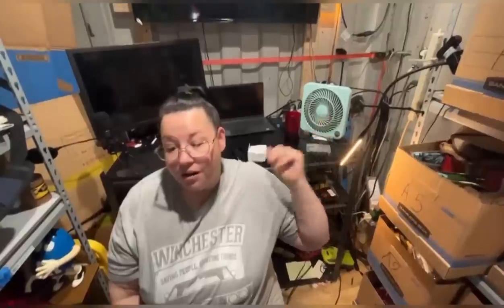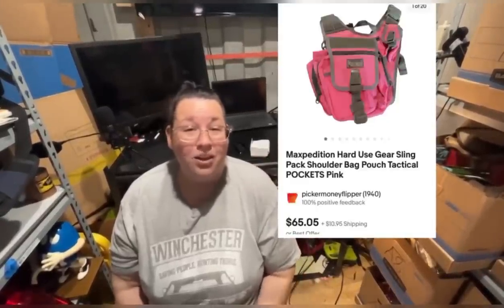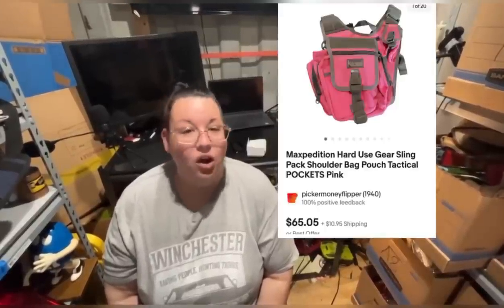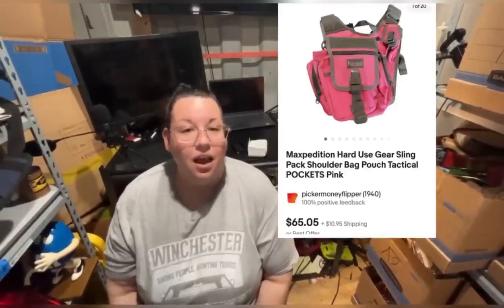The first one, my husband's going to put on the screen up here. It is a Maxpedition Hard Gear Tactical Crossbody Bag. It's pink. I paid 25 cents for it, and it sold for $65.05 and $10.95 to ship, so I can't complain about that.